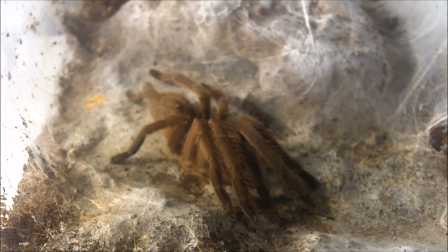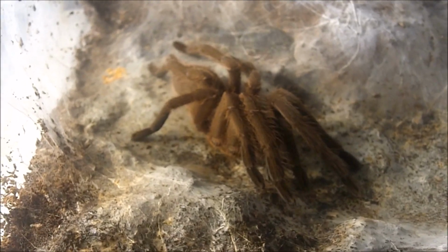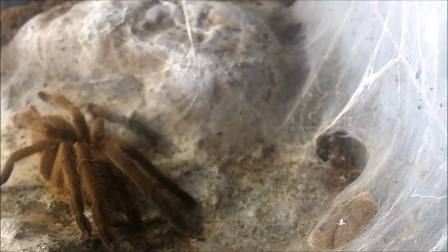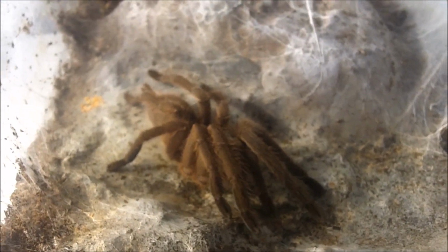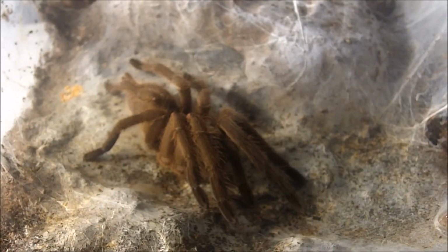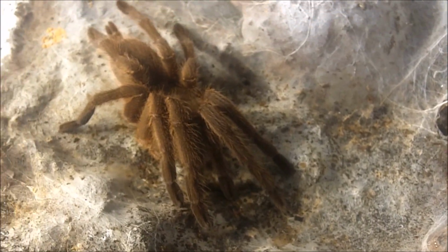In my opinion, this is my favorite of the Chilobrachys genus, next to the fimbriatus, which is the Indian violet, simply because of their ability to web the enclosure. They're most of the time very visible, and they're rather large. These are the larger of the genus Chilobrachys, next to the quinquestriatus. So this female is around the 5-inch mark. Super well eater, and you can see this particular female likes to web her enclosure, which is really cool if you're starting to own tarantulas.